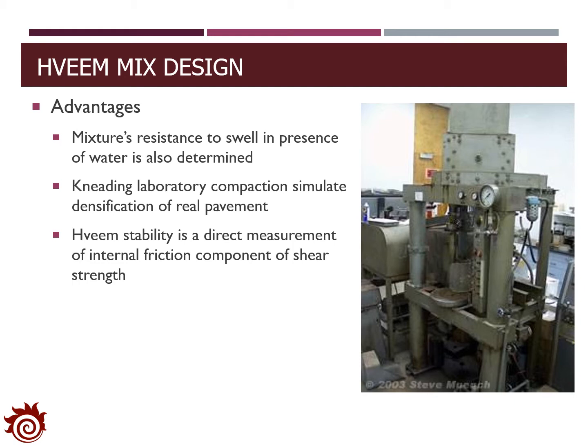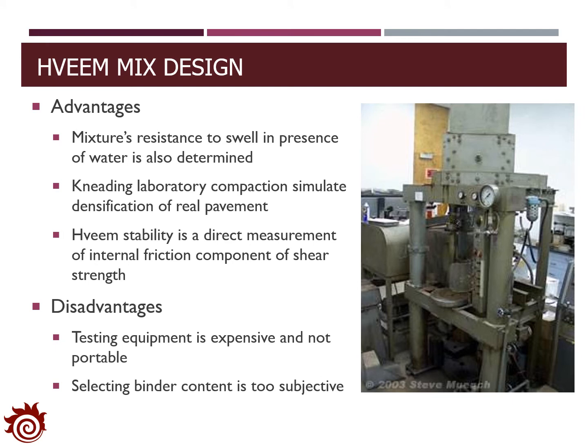The advantage of this method is that we can use it to determine the mixed resistance to swell in the presence of water, and it also needs laboratory compaction to simulate the densification of the real pavement. Finally, the HVEEM stability is directly applied to measure the internal friction component of shear strength. Also, there are some disadvantages of this method.